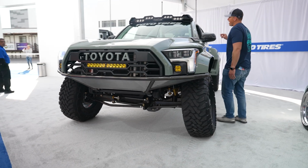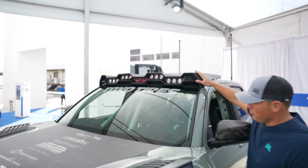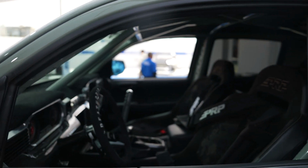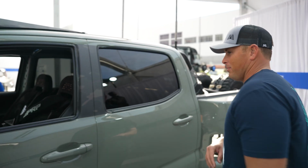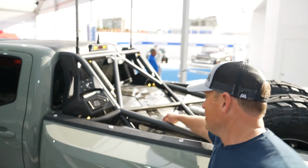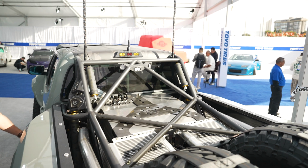Check out this roof rack light system. You got some Baja Designs in there, tucked in, really, really cool and clean. PRP Racing seats, and even a little handbrake for good measure. You can even see the Hellcat shifter in there, a deathgrip steering wheel in the back. This is all heavy duty loaded up. Look at the fuel tank on this thing, nuts. A ton of custom work, ME50, the wide body.